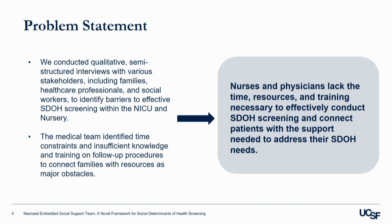We conducted semi-structured interviews with the nurses, physicians, and social workers, where we identified 3 key barriers. The first was time constraints, because providers are often overwhelmed with other clinical responsibilities. The second was a lack of standardized workflow, where there was no clear process that dictated who was responsible for follow-up and how resource connections should be made. The last was limited training, because many providers felt that they were unequipped to navigate the next steps after identifying a social need. Combined, these barriers resulted in missed opportunities to address ESTO needs.